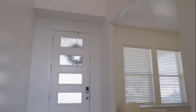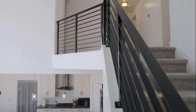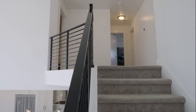They did a really nice job. All the windows and real clean style. I really like it. Yeah, you can tell the white on white, really popular right now. Some upgraded finishes, like you were saying, a little bit more modern, which is really nice.